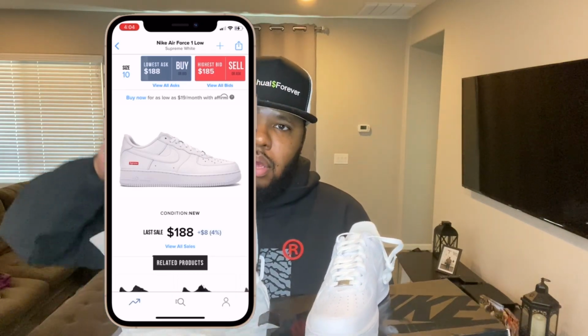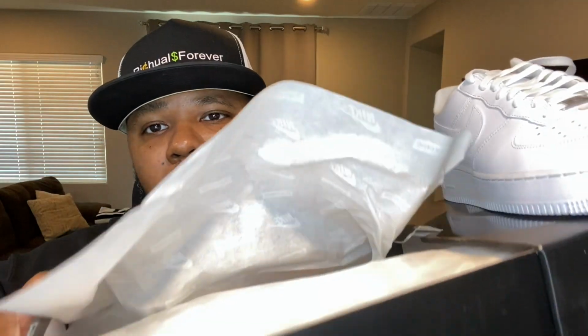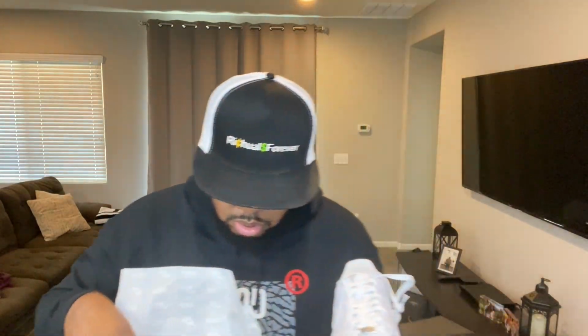Yeah. Got your shoelaces, your Supreme shoelaces. Don't know if I'll be using these, but these are dope. The tissue paper, for those that are wondering, has that Nike Supreme logo on it. You can see it. That's pretty dope, actually. But y'all didn't come here for tissue paper.